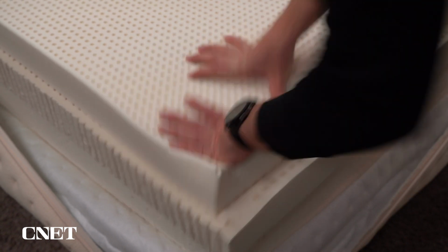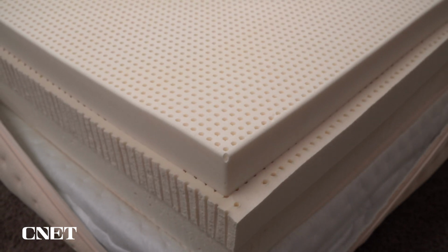And like I mentioned, this bed is made entirely of latex foam aside from the cover, which features organic wool and organic cotton. So there's no coils in this bed, and it is extremely bouncy and extremely responsive thanks to all the layers of latex.